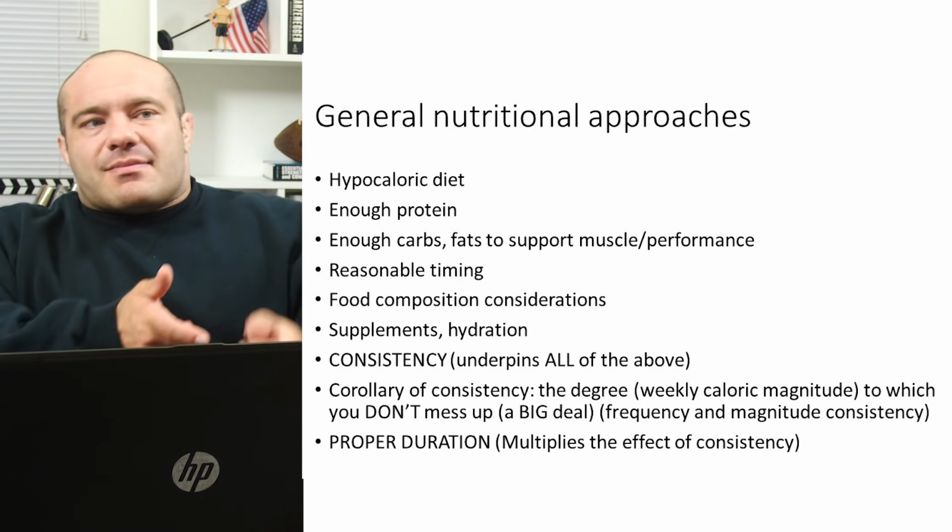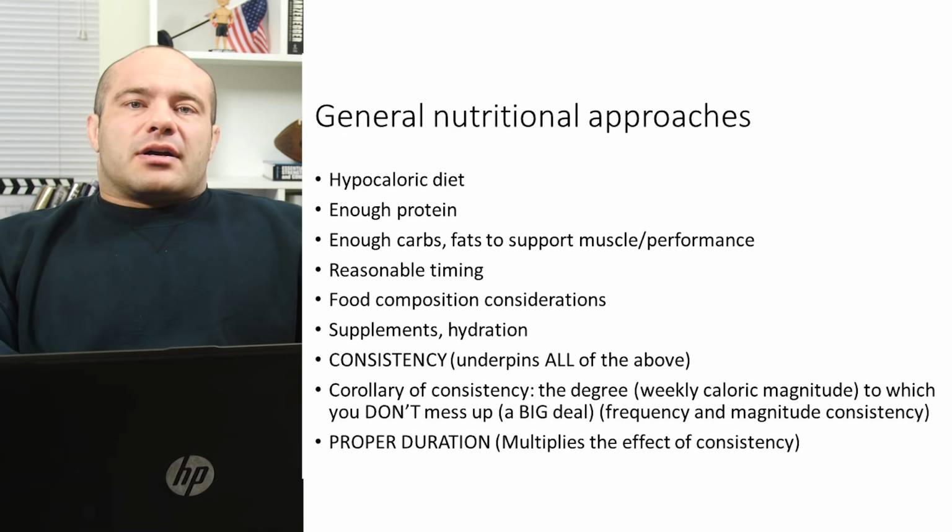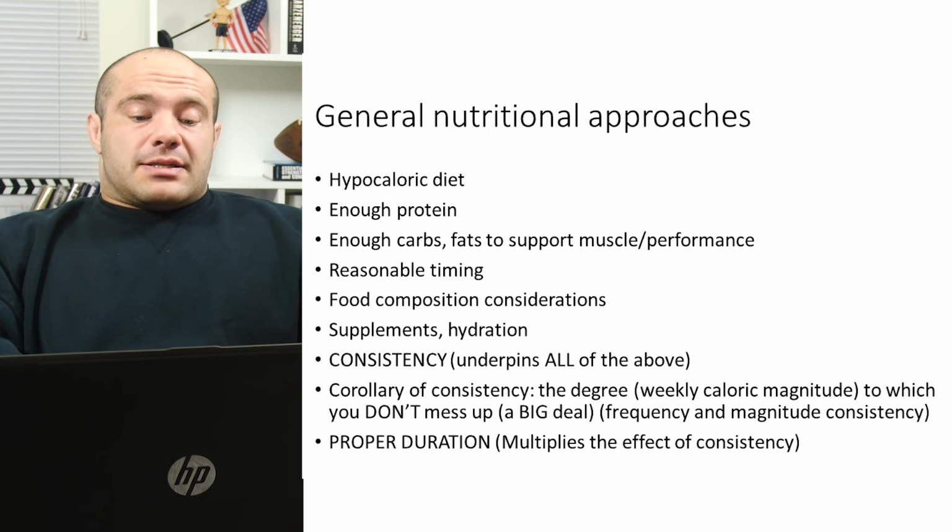So essentially, consistency is, you can have the best plan in the world, right? You can have the best zombie aim in the world, but you actually have to load your gun and do what you're supposed to do to get what you're supposed to get done. And promises and hopes and dreams don't count. It's actually what you do.